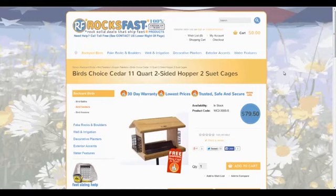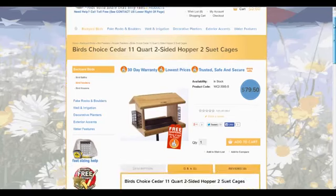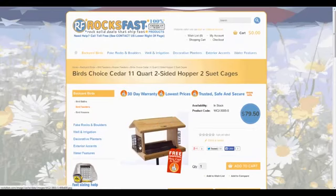Now, a lot of people ask us, should I get a hopper style or should I get a fly-through style feeder? The main difference, with the hopper style, you're pouring all the food into this hopper area between the two clear panels, and it's staying in there. What's really nice about that is if it gets really windy out, the seed is basically protected, so it's not going to blow all over. The fly-through style feeders are just the platform, and you're pouring the seed on the platform, and it's really susceptible to the wind. So if you're in an area where the wind is really howling, you probably want to go with one of these hopper style feeders.